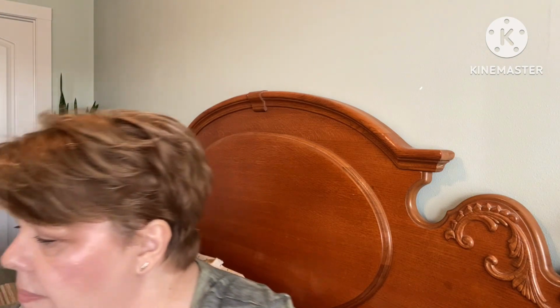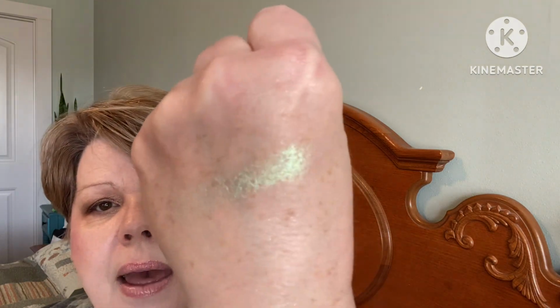Most definitely. Let's see, this down here, this rhodonite. Let's see what color that is. Ooh, look at that. Okay, now this is what it looks like in the palette, and this is what it looks like on the finger. Look at that. Gorgeous. Absolutely gorgeous. All right, guys.